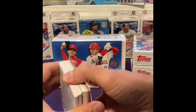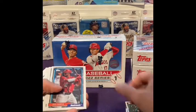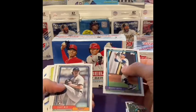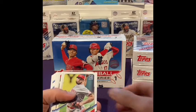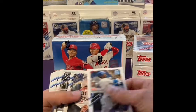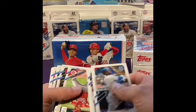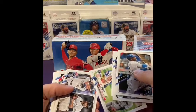Who else have we got? We've got A-Rod, Yelich, and then these are almost like the stock that you would use for Heritage, to be honest. Not very good stock. Kind of thicker cards. Nothing too crazy. Hendricks, Pearson. There's an Andrew Vaughn. Sleeve up the Vaughn. Larnach. Brewer. Whatever that guy's name is.